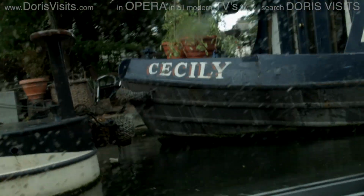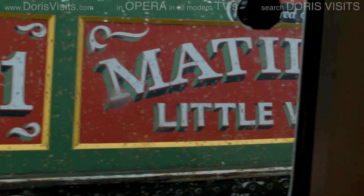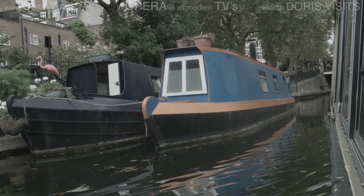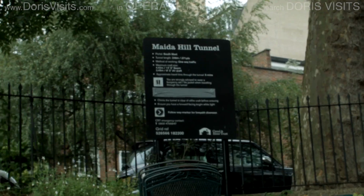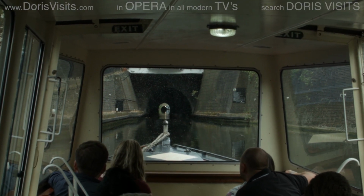People took great pride in their boats, named them and decorated them ornately. The family lived in a cabin at the back of the barge. Barges were towed by horses using the towpath at the side of the canal. At tunnels like the Maida Hill Tunnel, which is 172 yards long, the horse will be walked over the top.